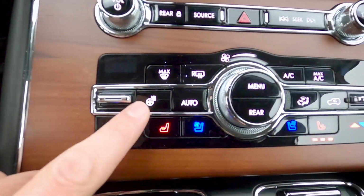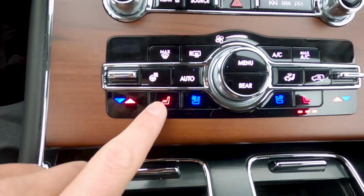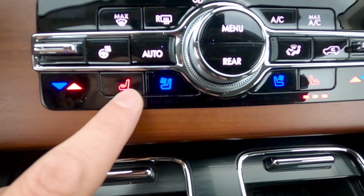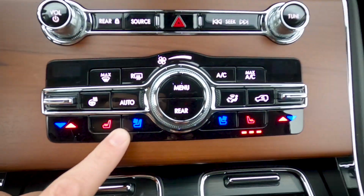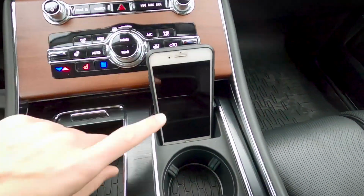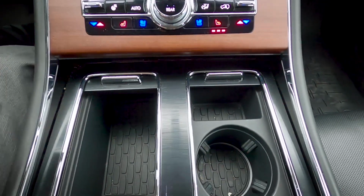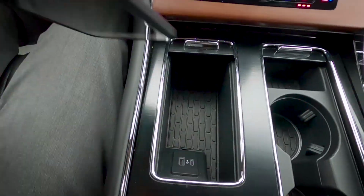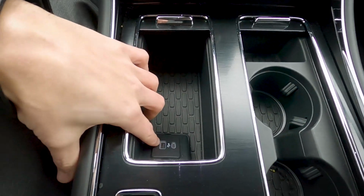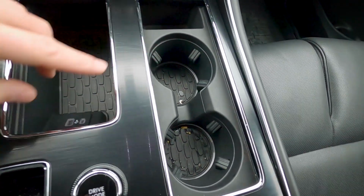And from there, we've got a hotkey for our heated steering wheel, very similar to what we just finished seeing in the Explorer. We've got our heated and cooled, so our ventilated front seats. As we start to move down, a little similar to what we just finished seeing in the Explorer, we've got a place to hold our cell phone there, and we can also toss it in there. So there is the option for that wireless charging pad. We've also got our USB and our USB-C, as well as our basic cup holders.